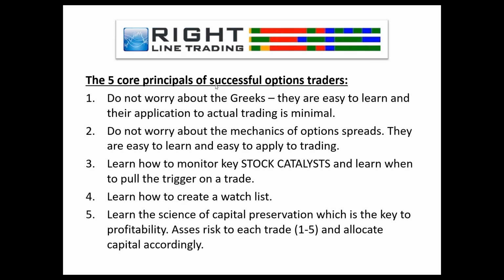And the mechanics of option spreads are also easy to learn. What you really have to do is understand what the key stock catalysts are, and learn when to pull the trigger on a trade. My watch list is really important to me. I have 100 stocks on my watch list, and I almost always pull my trades off of my watch list. And then you have to learn the science of capital preservation, which is the key to profitability. Assess risk to each trade and allocate your capital accordingly. Now, it's very difficult to assess risk, but I think it's good to try to approximate risk. It ultimately will help you out.